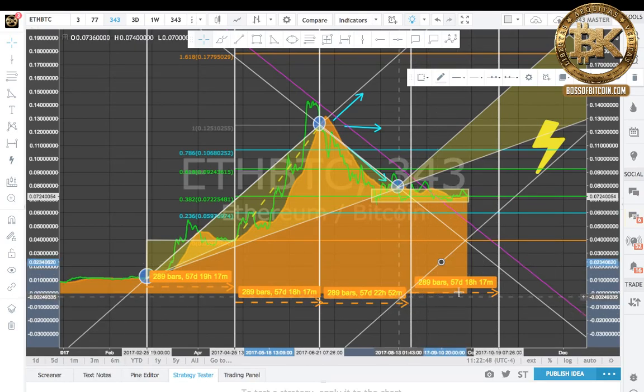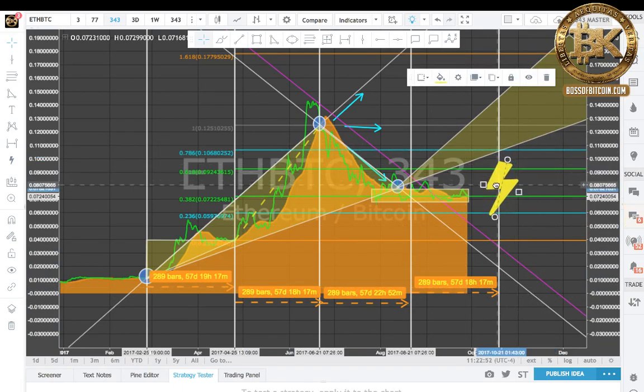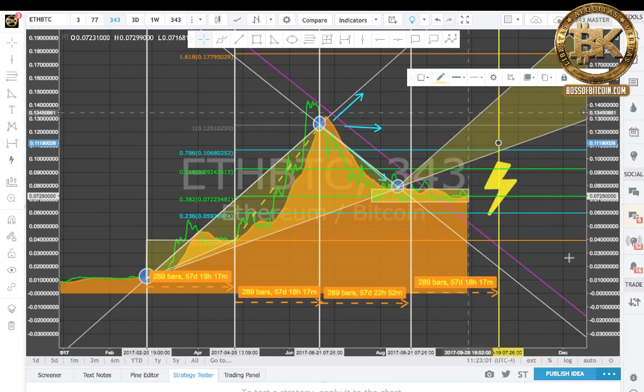Yeah, with the timing in between all of these different events, it would be a pretty good estimate that we should expect a major either breakout or breakdown. You really never know, but based off this chart, I would say breakout by October 19th.